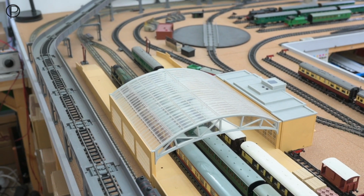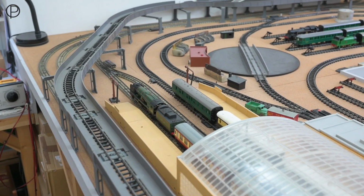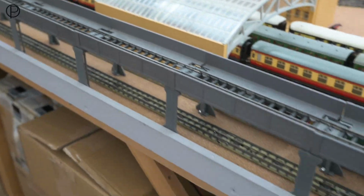Stop it just a little earlier this time. Pretty much the same place. So it takes quite a lot to slow this one down. It seems to continue to run. Let's just pop the controls there.